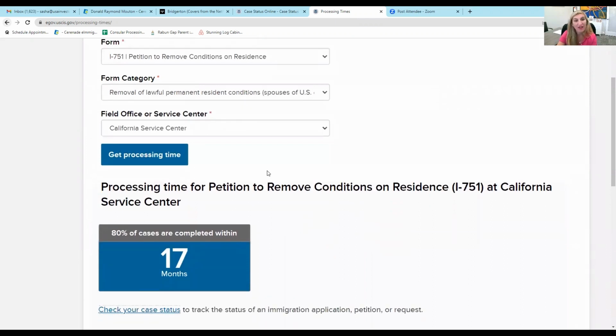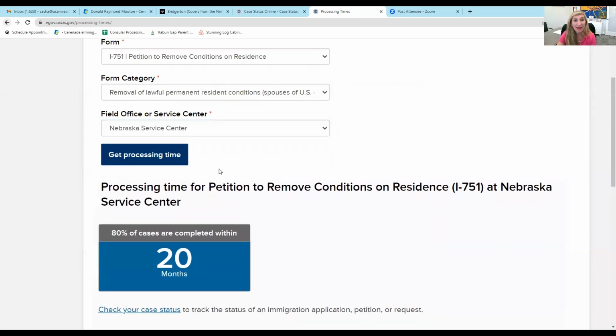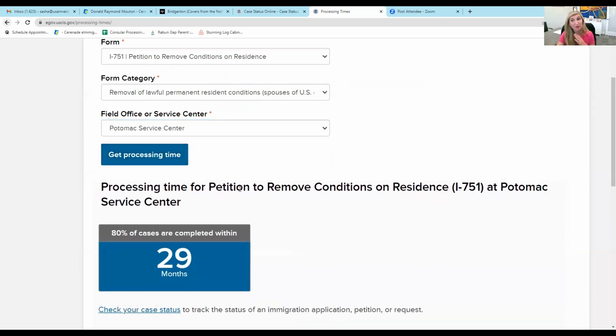Okay. So California, we have 17 months right here. That's actually pretty fast, guys, all things considered. Nebraska, 20 months. Potomac, where that case was pending, is 29 months. And I won't lie, most of our cases are pending in the Potomac Service Center.